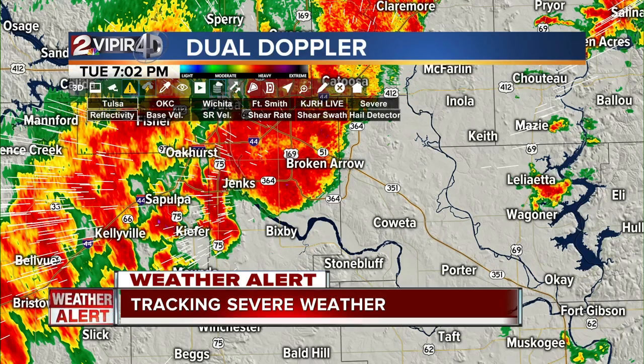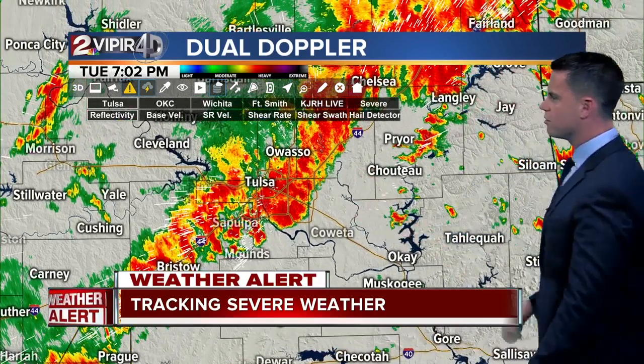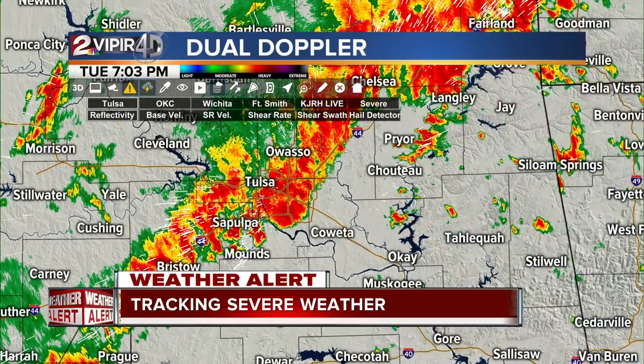The tornado warning for Ottawa County continues until 7:15. We're going to continue to track these storms as they move across the metro region. So be sure to keep it right here to Two Works for You. We'll keep you safe throughout the evening hours.